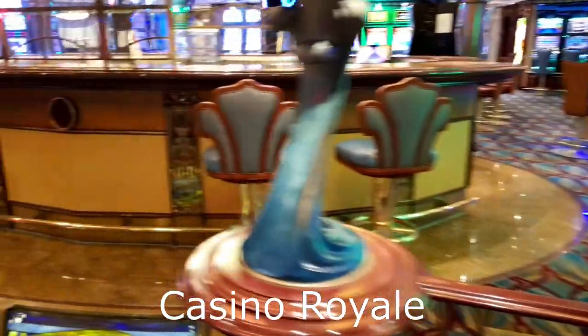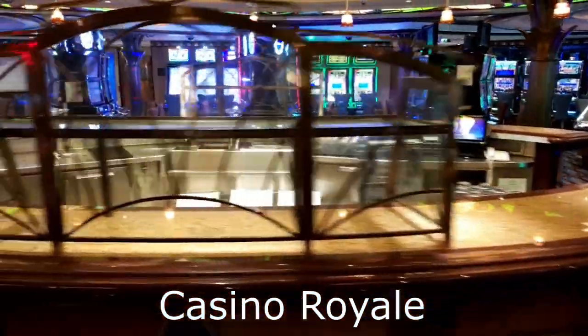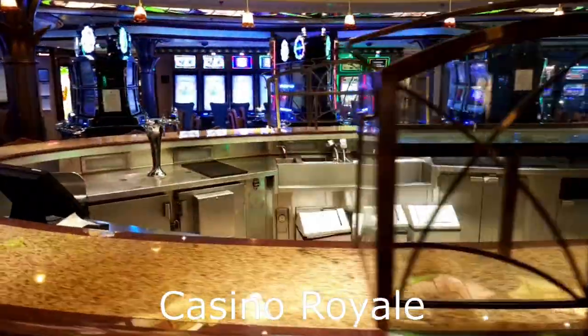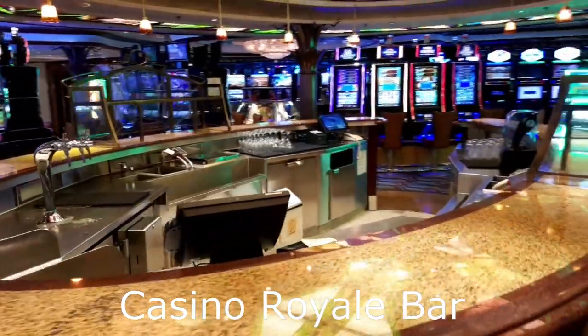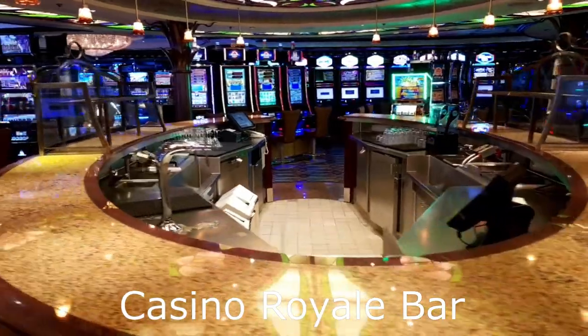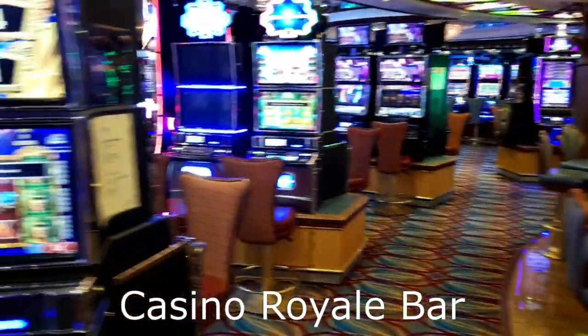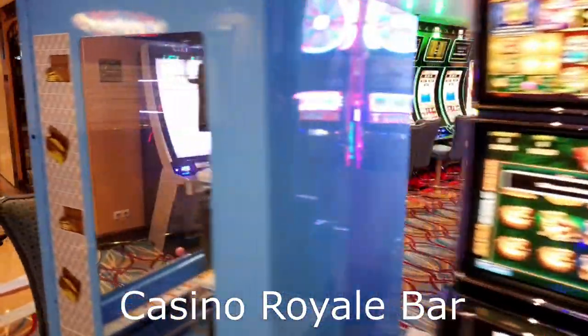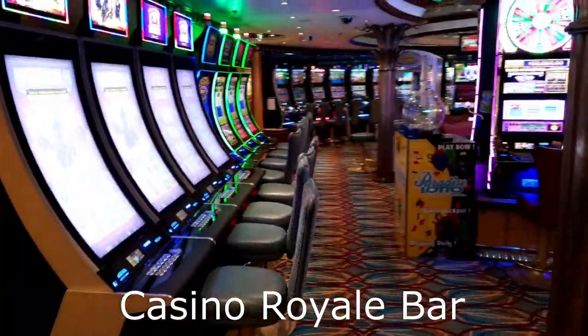And they also have a really nice bar here. So the guys set this place up in the evening. It's a nice bar area, so if you happen to be in the casino or passing through, you can get yourself a drink. That's always quite good, and it's quite a nice place for a little bit of entertainment if that's what you would like. Okay, so that's the Casino Royal.